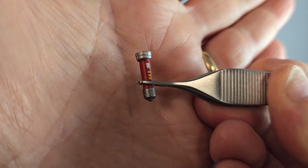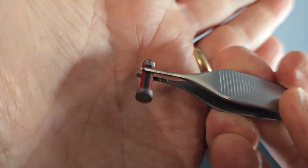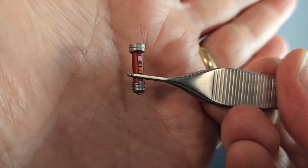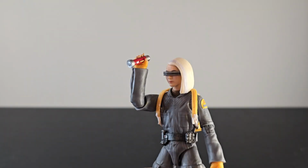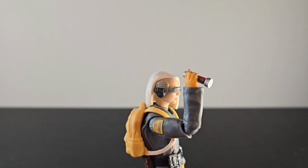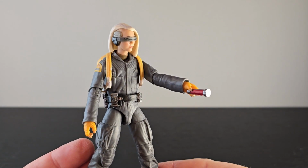It's pretty cool. Got some white, some yellow, some red, some silver. Yeah, lots of color. Some gray on the back. Yeah, it's a nice-looking flashlight. And there it is in the right hand, and she can actually point this straight out. But the fact that the elbows on KB just aren't that great, that looks kind of silly there. And there it is in the left hand, and once again, she can point this straight out.